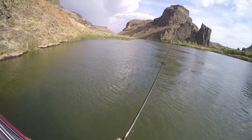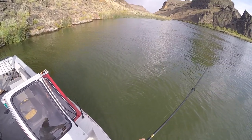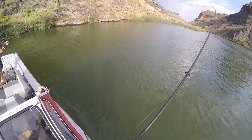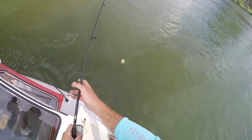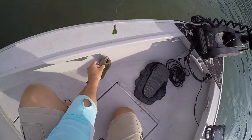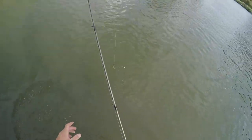There we go. I think I got him out of the snag. Oh, he's in a bunch of weeds. Some of the weeds just came off the line. Guys, that was quick. Ooh, this might be a keeper. Ooh, maybe not. He was in a bunch of weeds. I don't know. Nah, he's not going to go. He's in those 11 inchers. Dang it! All right, we'll try again.